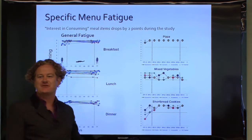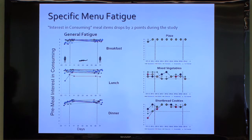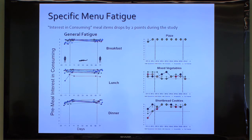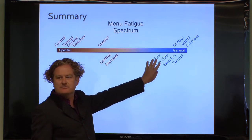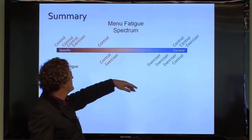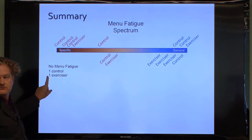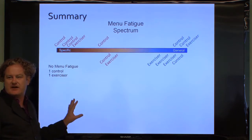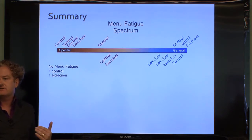So this is another whole aspect of menu fatigue or menu boredom, where some meal items start becoming liked a lot, and others drop down in terms of their perception as well. So we've got a lot of data like this. Overall, we found that 7 of our subjects suffered general menu fatigue. 2 of our subjects showed no menu fatigue at all. And the rest of them showed this kind of meal item specific fatigue. There were meal items on the menu which they just disliked, but other meal items they were fine with.